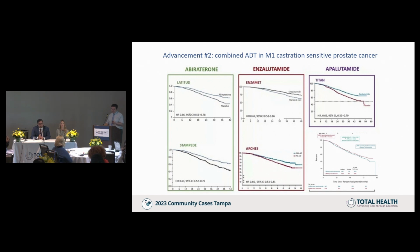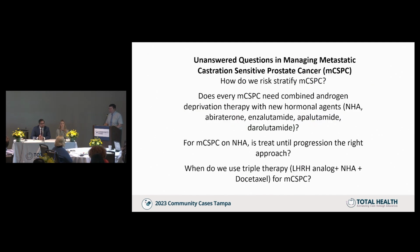That brings up the question, when we're facing a patient with newly diagnosed metastatic prostate cancer, particularly de novo metastatic disease, how do we re-stratify them, and does everybody need combined ADT, particularly guys who are really hesitant about the toxicity, including the side effects from chemical castration as well as financial toxicity? And for patients who start on combined ADT, when they achieve an undetectable PSA, do you still need to continue the abiraterone or enzalutamide? Is there value in stopping the treatment, kind of saving it for a later day?